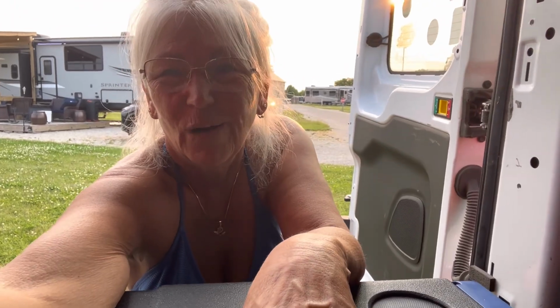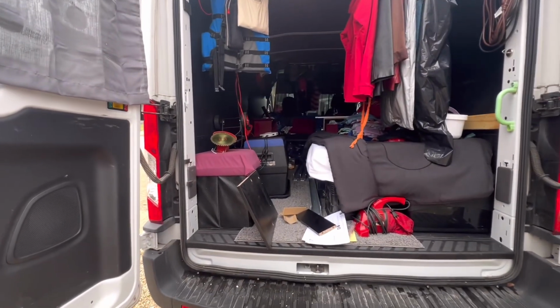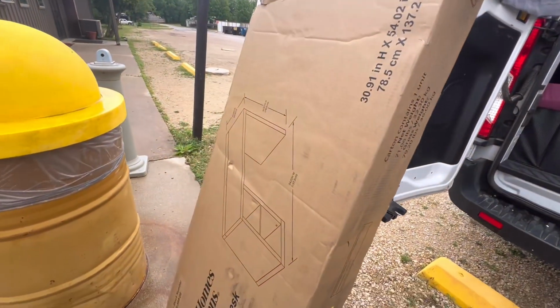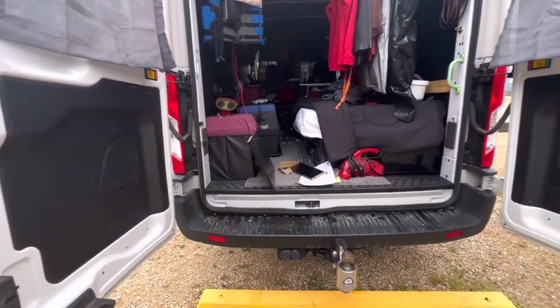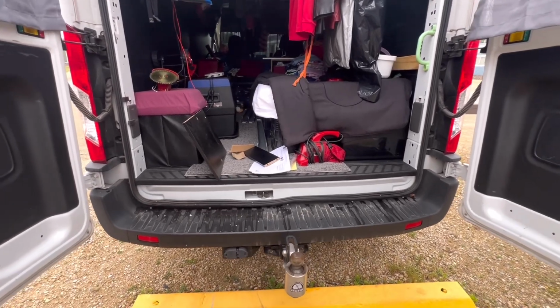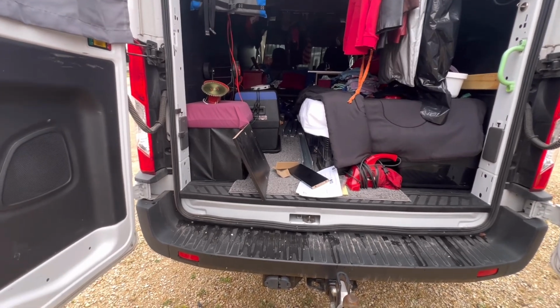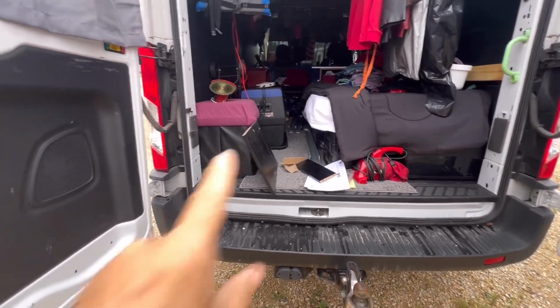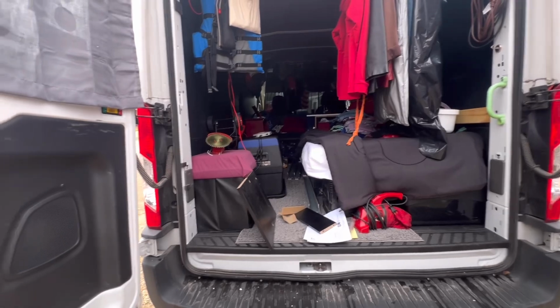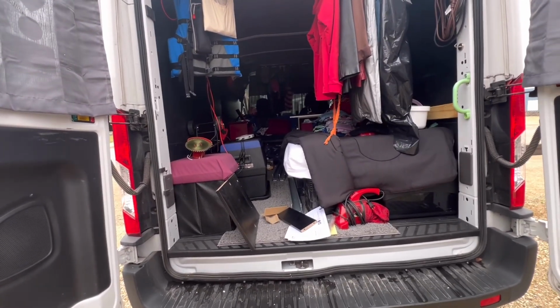It's a big work in progress, revamping my van. I got my table that's going in here, or cabinet, whatever you want to call it. Computer table, computer desk. It's going to be a cabinet for me. Underneath it's going to house some of my stuff and organize the van. And I'm still waiting for the bed frame. That's supposed to come today to the front office. Hopefully it'll get here today before 4, so I can pick it up.